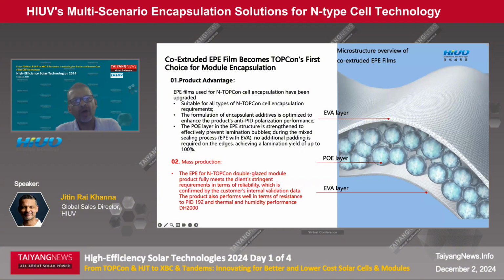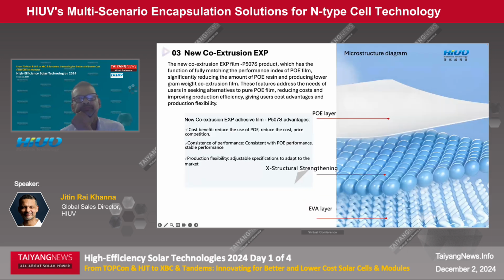This is very much in mass production now, and the product fully meets the client's stringent requirements in terms of reliability, which is confirmed by the customer's internal validation data. The product also performs well in terms of resistance to PID 192 and thermal humidity performance, damp heat 2000. Next one, please.